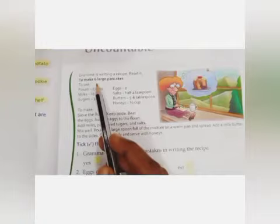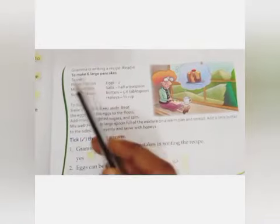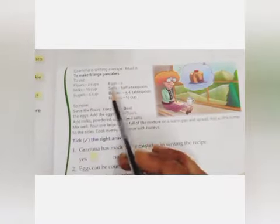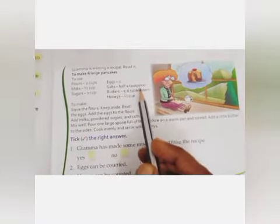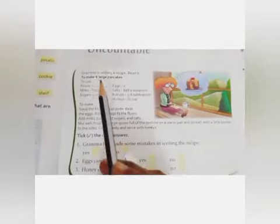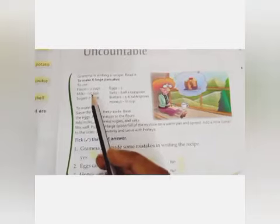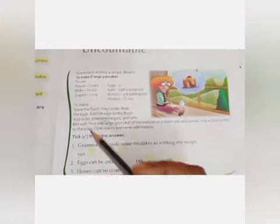Okay, to make 6 large pancakes, what are the things you need? That's what is given here, and also the instruction to make these large pancakes. Use flours 2 cups, milks half cup, sugars 1 cup, eggs 2, salts half a teaspoon, butters 5 to 6 tablespoon, honeys half cup. Now if you understood both countable and uncountable nouns, you will find a mistake. Have you found it? Okay, I will explain about that later.